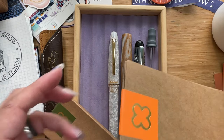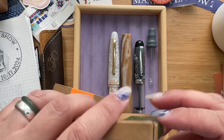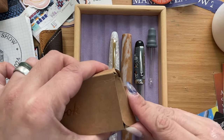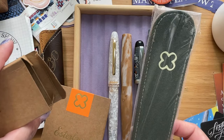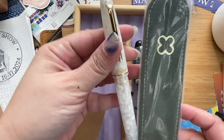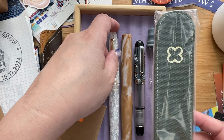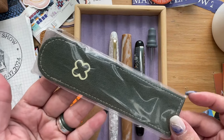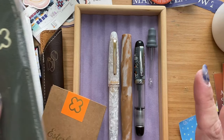She also gave me this, which I actually have not opened yet. Okay, so she gave me this, which I also have not opened yet. This is a pen case. I have the blue one already, and this time I got the green one. Yay! To go with my white one, because I thought it was a very good match. And I do have quite a number of neutral colored pens as well that I think would look good with this pen sleeve. So now I have two. Thank you, Jamila. Thank you, Esterbrook.